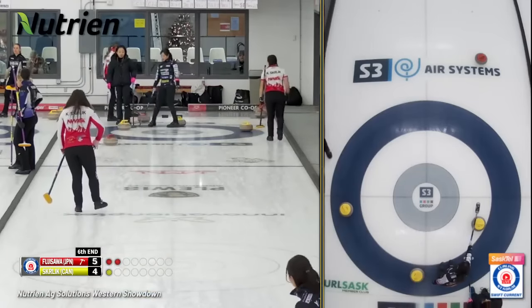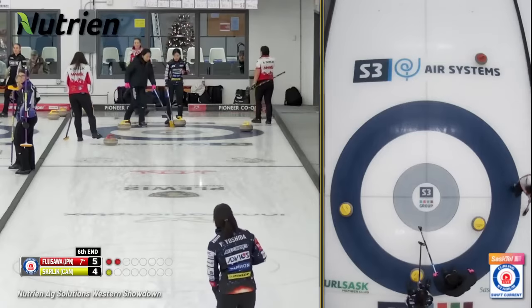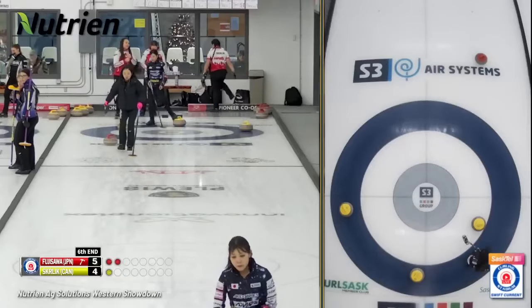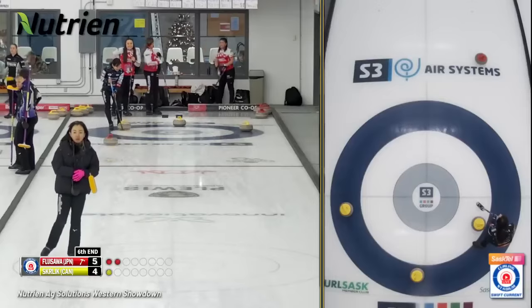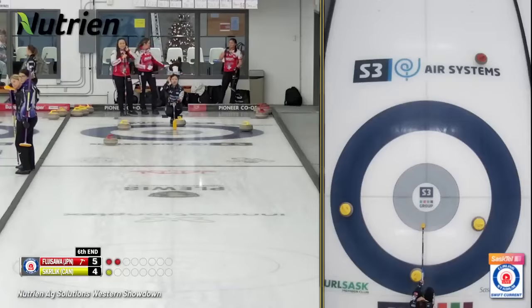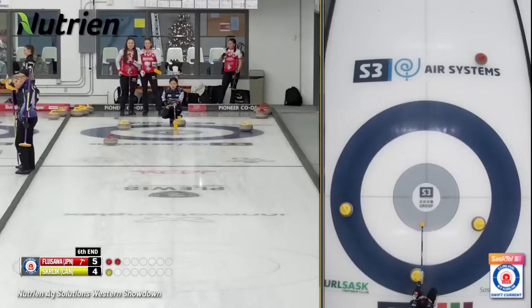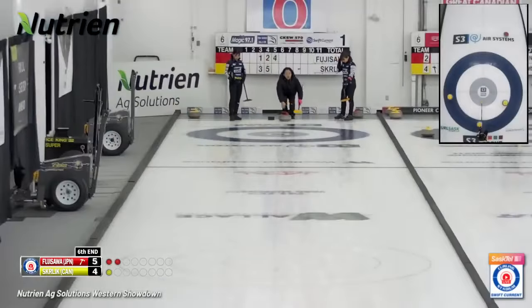She'll tick both in the rings there, but yeah, I guess the only downside is she moved her stone off the back 4 foot. So now there's a freeze attempt that's going to leave Fuji as shot rock. That's true. That's a pretty nice outcome to kiss every rock in the rings and still leave 3 yellows. Big parka and thick pink gloves for Satsuki Fujisawa. Yeah, they stand out here.